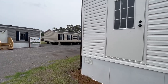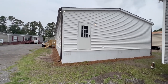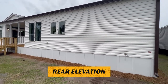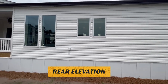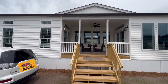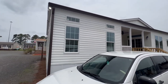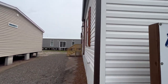All right, so this home will have a side entrance, as well as the back. So this would be the rear elevation of the home. And of course, we're going to take a closer look at that in a moment. So you have a nice back porch as well. All right, let's go inside and see what the Veranda has to offer.